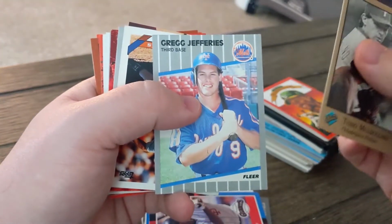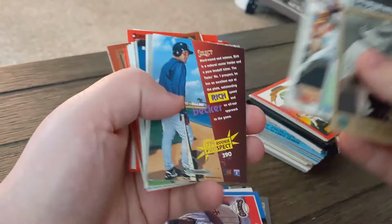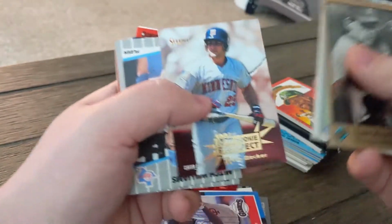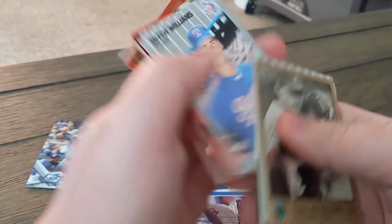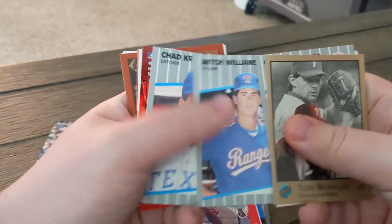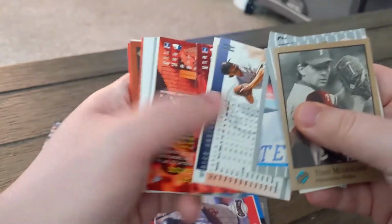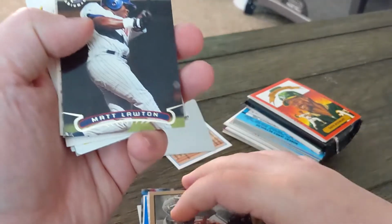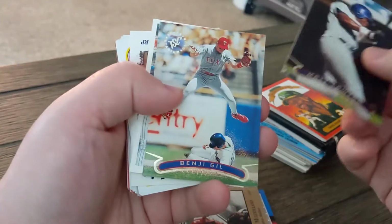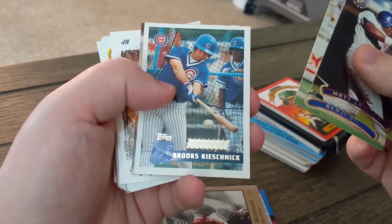Terry Mulholland, Greg Jefferies. We got Randy Myers. This design was in last year's Archives, 1993. We have a '94 prospect, Rich Becker. Not sure who he is. Mitch Williams, which some of you might remember. I think he broadcasted for a while too. Matt Lawton, I remember him. This was Topps Stadium Club, still good photography back then.